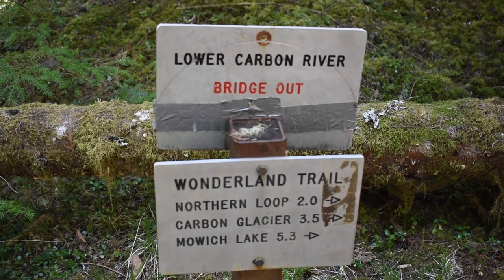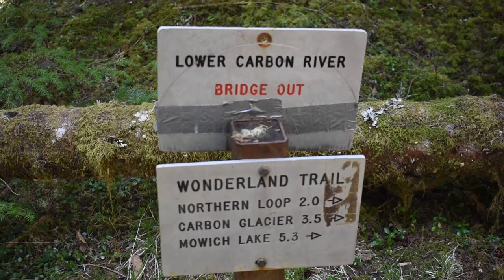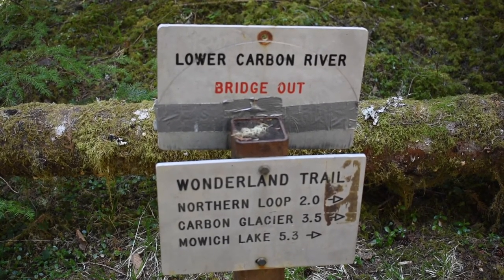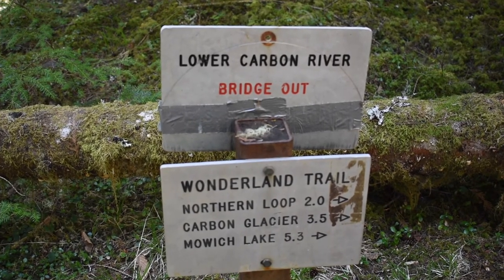As you can see here, they are warning us already that the bridge is out. I'd like to go check it out though, just to see. You might find another place to cross. So we'll go find out.